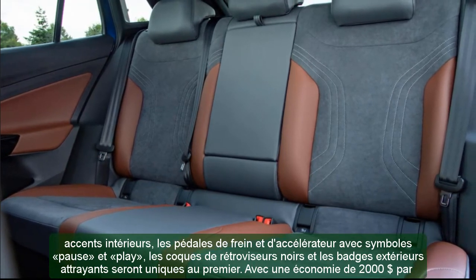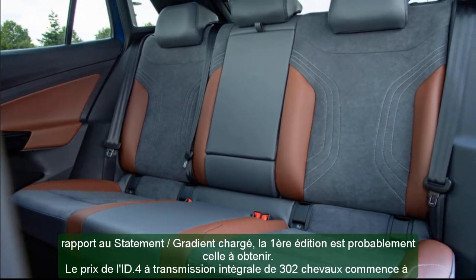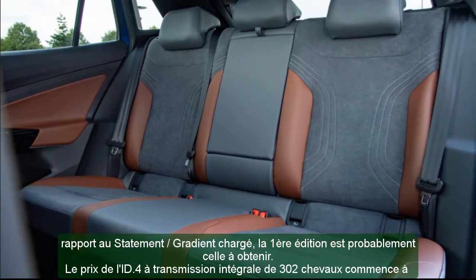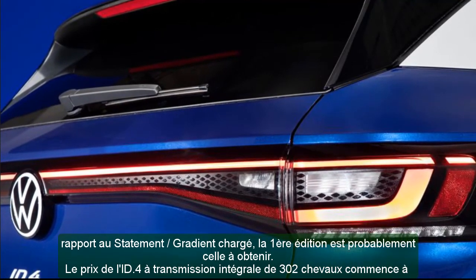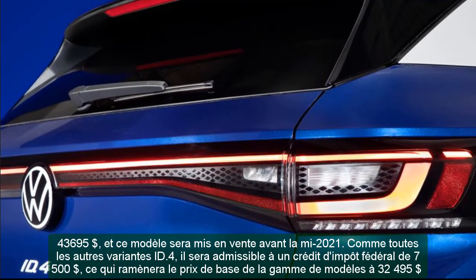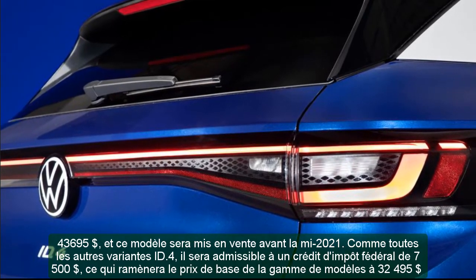Early adopters keen to show off their forward thinking would likely be most interested in the Volkswagen ID.4 First Edition, boasting the Statement and Gradient packages at a cost of $43,995. Unique to the First Edition will be snappy electric white interior accents, brake and accelerator pedals with pause and play symbols, black mirror caps, and attractive exterior badging. At a savings of $2,000 compared to the loaded Statement/Gradient, the First Edition is probably the one to get.